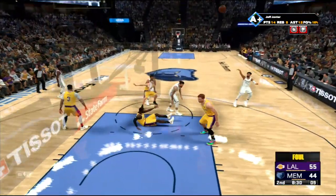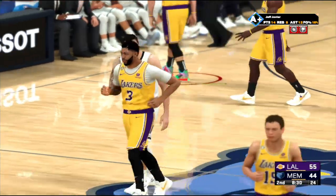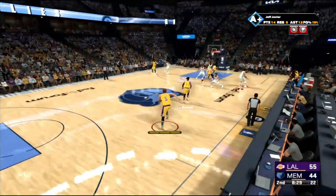And there's the whistle. Illegal screen. Beyond the leaning, you can see his feet weren't set on that screen. Easy call. So difficult to stay planted, especially with all the motion around you.